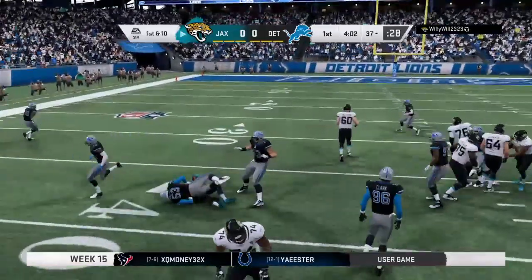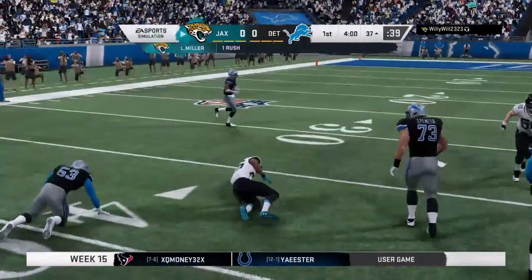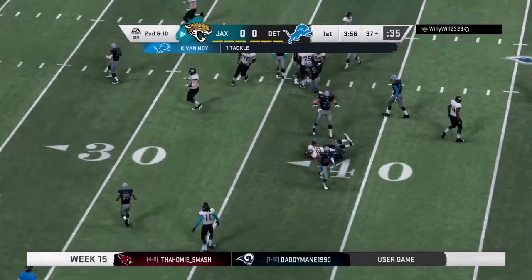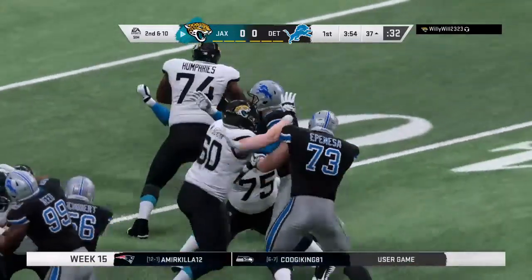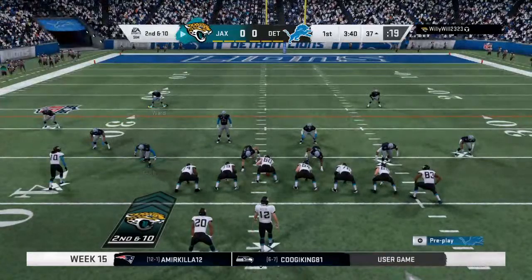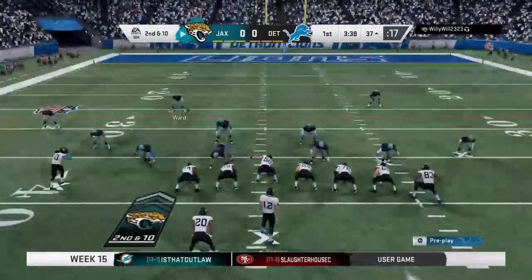On the ground, this is Lamar Miller. And just no chance of turning the corner. He can only get back to the line of scrimmage. 2nd and 10 coming up. He has elite instincts from his linebacker spot. He's able to diagnose the run and flies in like a missile to stop that one behind the line of scrimmage.